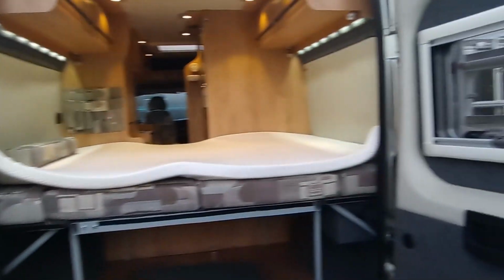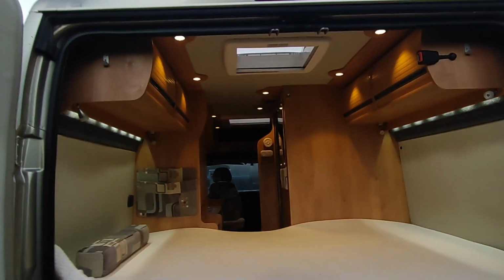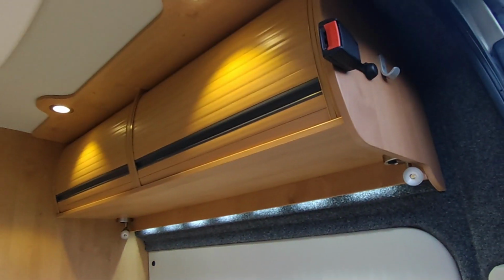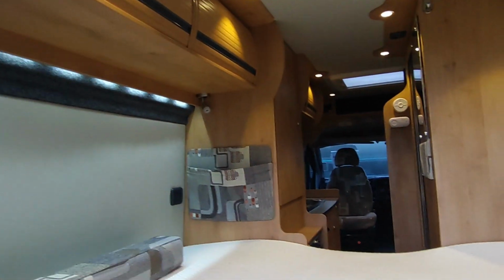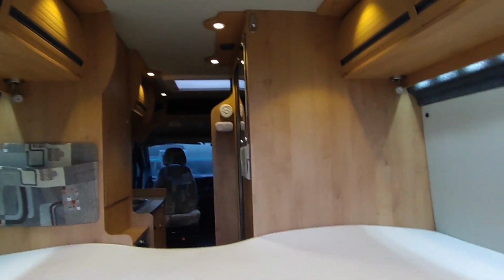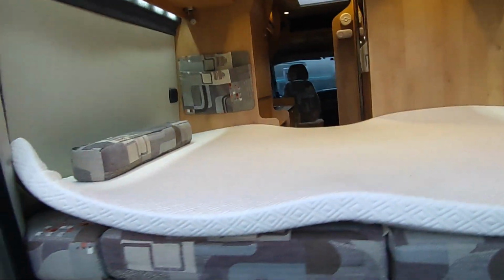Opening rear windows, both sides, and you can see it's a really nicely finished off van. The lighting's good. We've got Wildax's signature tambour door cupboards, downlighters, spotlighters, everything like that, storage bits, plug socket for your phone, and it's a nice big comfortable bed.